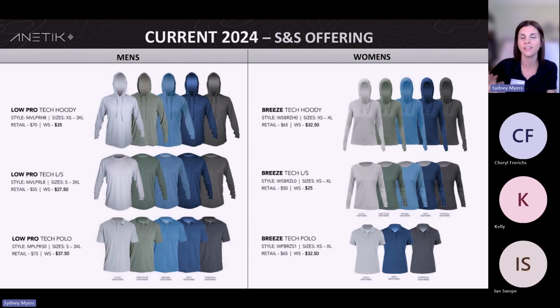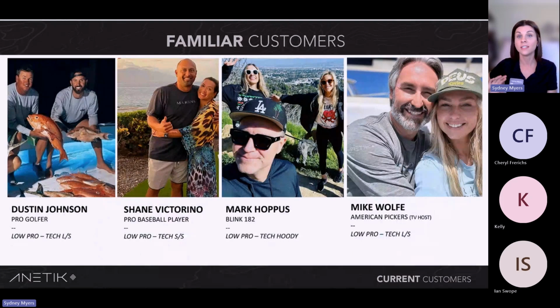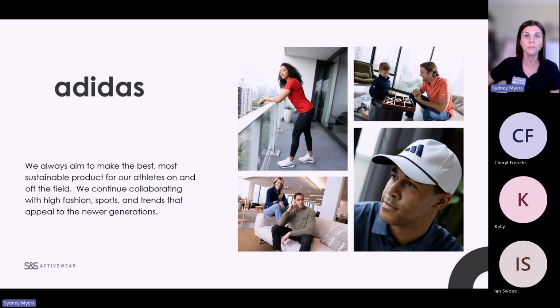Anytime you're out in the heat or sun, this is a surefire brand to show. It's a great brand for that. Some celebrity endorsements here from athletes like pro golfer Dustin Johnson, pro baseball player Shane Victorino, Mark Hoppus from Blink 182, Mike Wolf from American Pickers, just to name a few. So this brand is on retail. It is so luxury. It is so comfortable. It wicks moisture right off of you and it dries immediately. And has UV protection, so it's going to protect you from those sun rays as well.